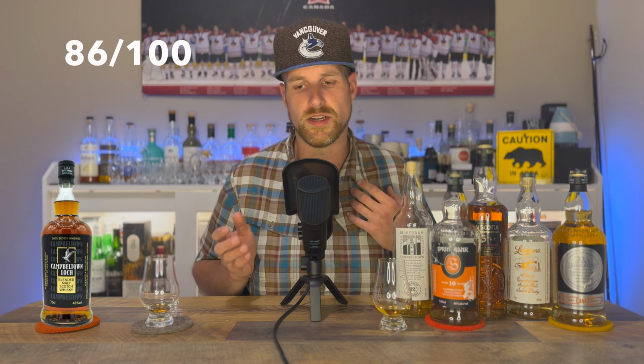Again, £35 roughly, give or take, for the price on the bottle. It held my attention the entire time. I'm still wanting to nose it, to smell it, to drink it. And I'm probably going to go ahead and buy my own bottle. I'm going to source it, I think, from the UK and find a way to get it here to the west coast of Canada. So I'm gonna go ahead and I'm gonna give this an 86 out of 100.